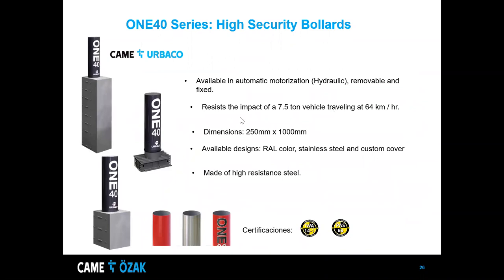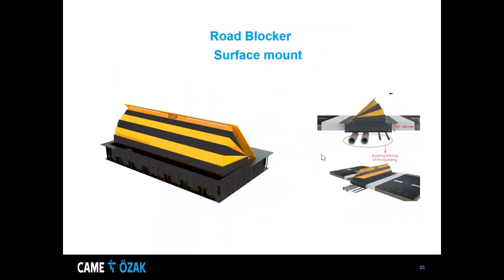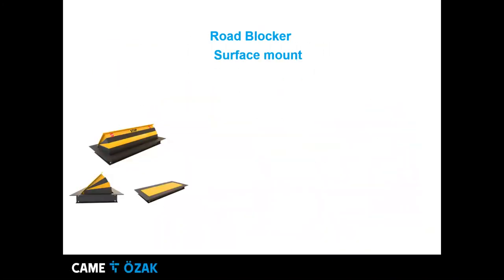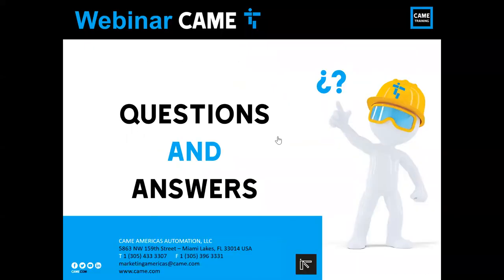I think the only one that has been crash tested is the automatic. The fixed ones have not; it's been simulated via computer. However, we haven't done it physically. And his other question is, on the 150, is the shallow foundation crash tested? No, it's only the automatic version that has been tested.